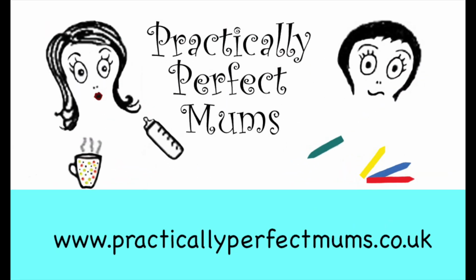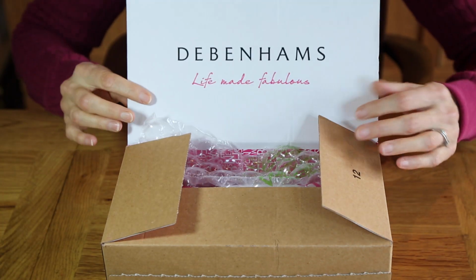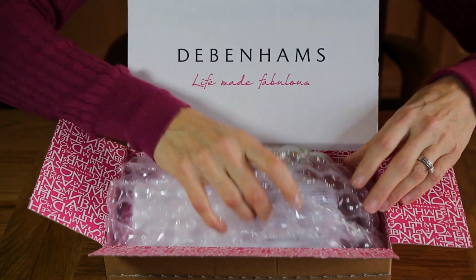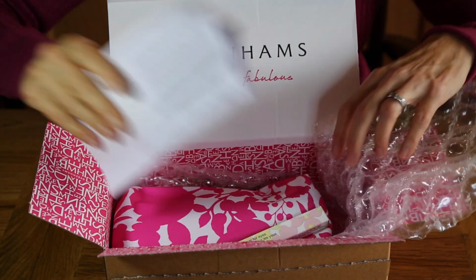It's my Clinique bonus pack, which I received when I bought some makeup from Debenhams. And this is the box. Packaging.